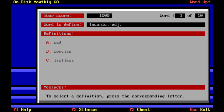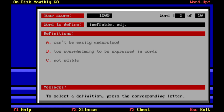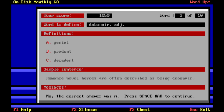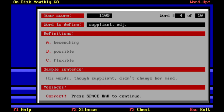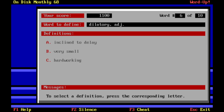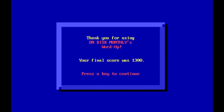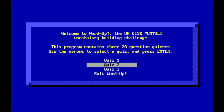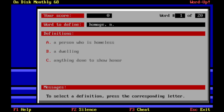I'll try it. Sad. Ineffable. B. Debonair. Prudent. Beseeching. Supposed. Inclined to delay. Sudden outburst. Vast. C. B. So I finished with 1300 on quiz one. Are you ready? Yep, ready as I'll ever be. Ah, come on!